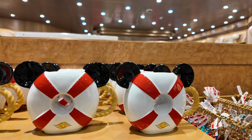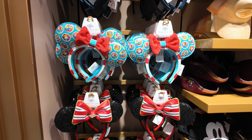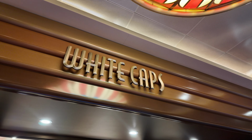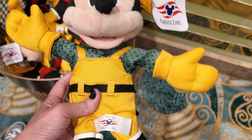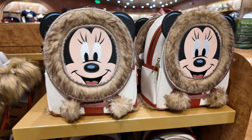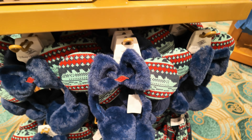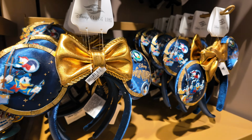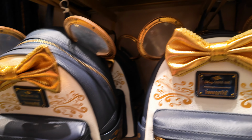Whitecaps is the shop that carries the exclusive Alaskan Cruise merchandise and Disney Wonder specific items. Apparently, people line up on embarkation day during the sailing to snag these exclusive items, but we visited the shops during the evening on day 1 and during the morning here on day 2 and found they had plenty of availability of these exclusive items. As the cruise continued, we did see sizes of some Alaska-specific items go out of stock, but we found a lot of things to still be available throughout our sailing.